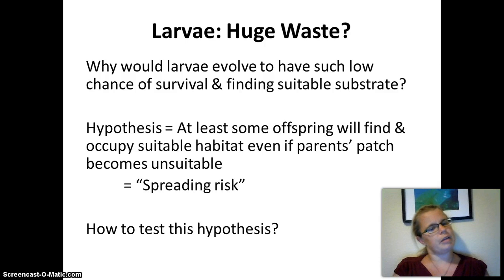So, people hypothesized that the main benefit of that dispersal was that at least some offspring would be able to find and occupy suitable habitat, even if that parent's patch, where their parents lived, becomes unsuitable because of some sort of disturbance, or there's too many competitors already there, or there's predators there, or something. So it's basically the idea of spreading the risk. If you produce enough babies, at least some of them will survive.